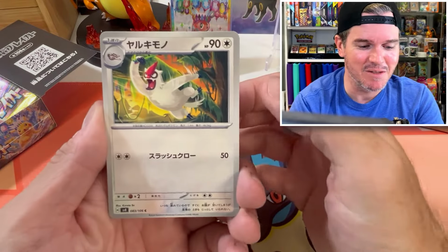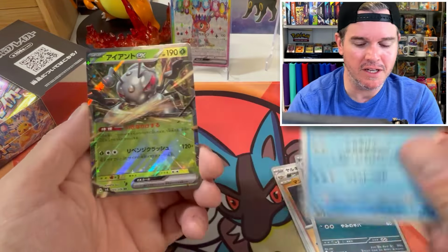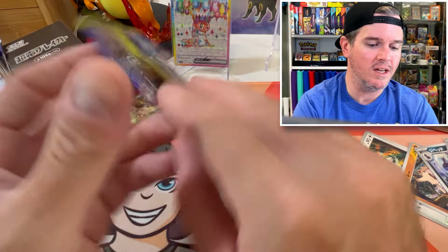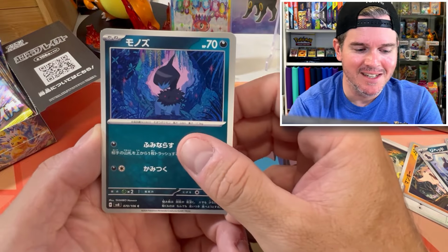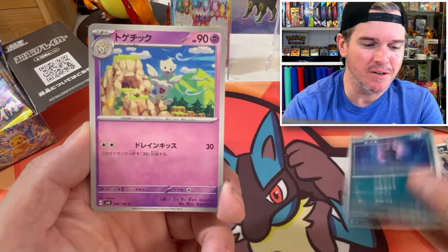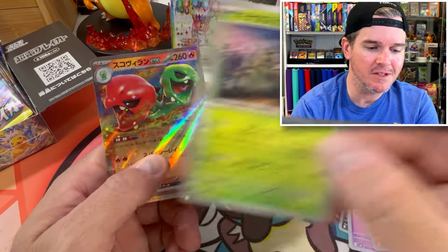Let's actually take a look at some of this artwork. Vigoroth, we've got Mankey, a couple of monkeys, Durant EX, Paldean Tauros, Durant getting the SAR treatment as well, and the full art. Ants need some love too, guys. Zoilus is the middle one. What's the little one? Dino, Togetic. Yeah, that's cool. It's cool artwork. Lavesta, Scovillain. And a Snail behind.